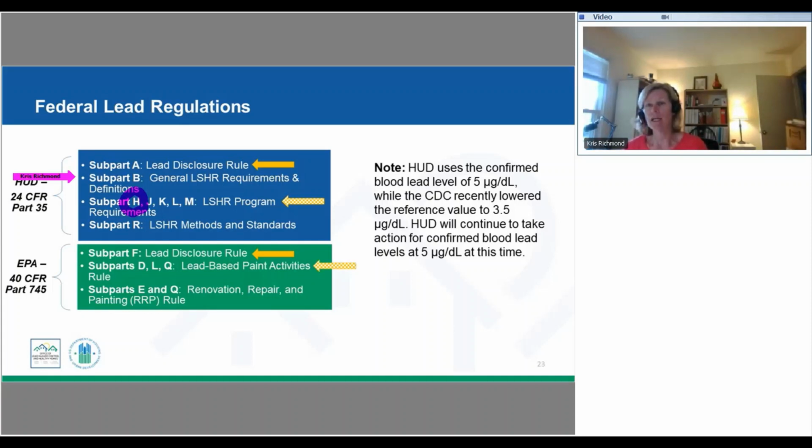And then we have Subpart R, the methods and the standards. So if Subpart H is the what, the Subpart R is the how, and this talks about evaluations, hazard reductions, how it's going to be carried out, and who can do it.